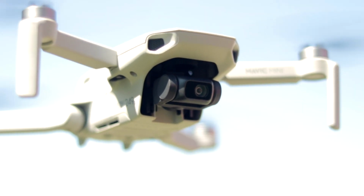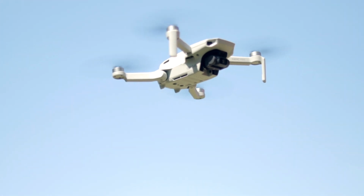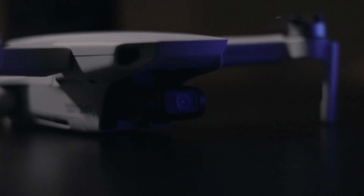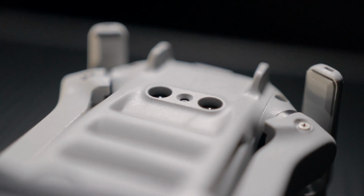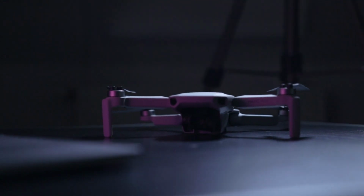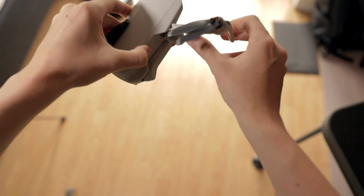But this thing was actually kind of a blessing in disguise. It was much better than I expected. The flight time was even better than my Phantom. The camera was better than the one found on my old Phantom. It even had more sensors than my Phantom. And that size. There's a reason it's called Mavic Mini. If you haven't noticed it yet, this thing can fold.